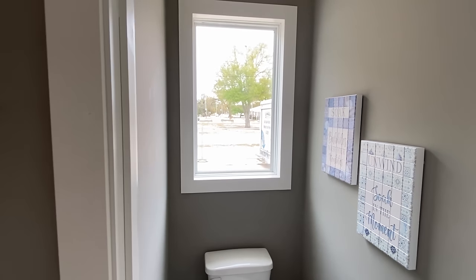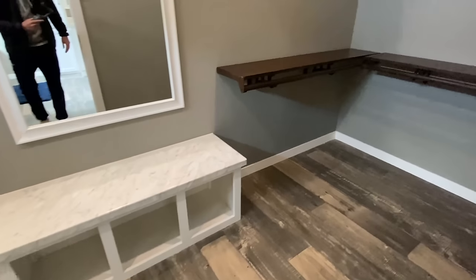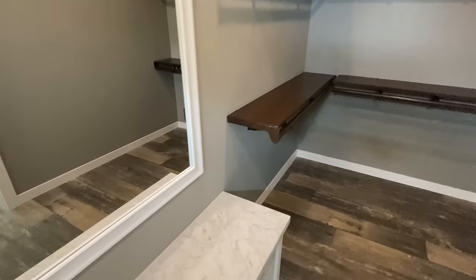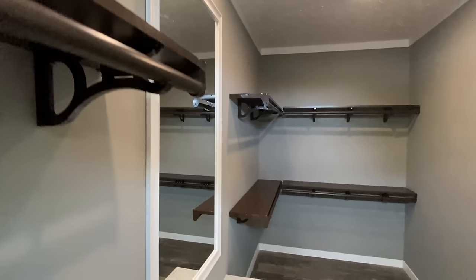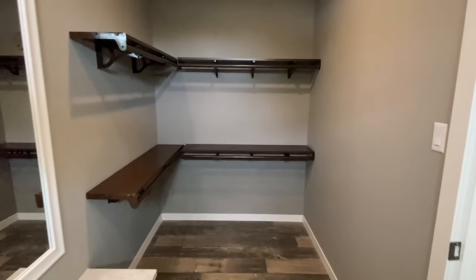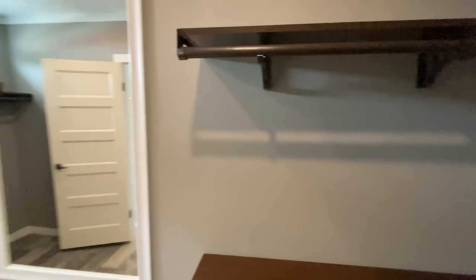Another exceptionally big window. Exceptionally, look at you, Chance. I don't know what that means. It just sounds good. I'm just kidding, I know what it means. Goodness gracious, you guys. It's just because I'm from Mississippi. Y'all think, oh, okay.